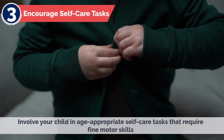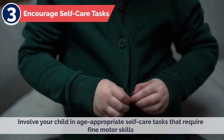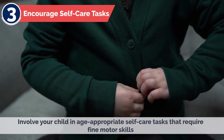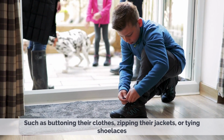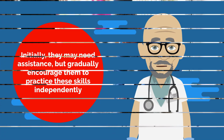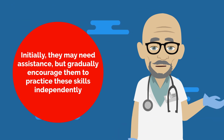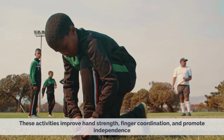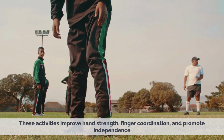3. Encourage self-care tasks. Involve your child in age-appropriate self-care tasks that require fine motor skills, such as buttoning their clothes, zipping their jackets, or tying shoelaces. Initially, they may need assistance, but gradually encourage them to practice these skills independently. These activities improve hand strength, finger coordination, and promote independence.